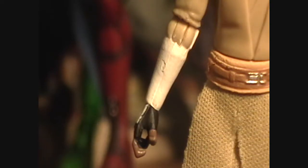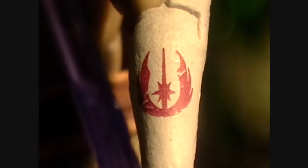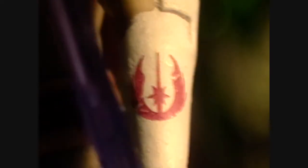There's nothing really too unique about his arms up until you get to his shoulder pads, which then reveal that he's kind of wearing the same clone armor that the older Obi-Wan used to wear. And then on this side, it's got the little Republic symbol there, and my phone's ringing, so... So yeah, the Republic symbol's really the only thing that's unique about his arms.